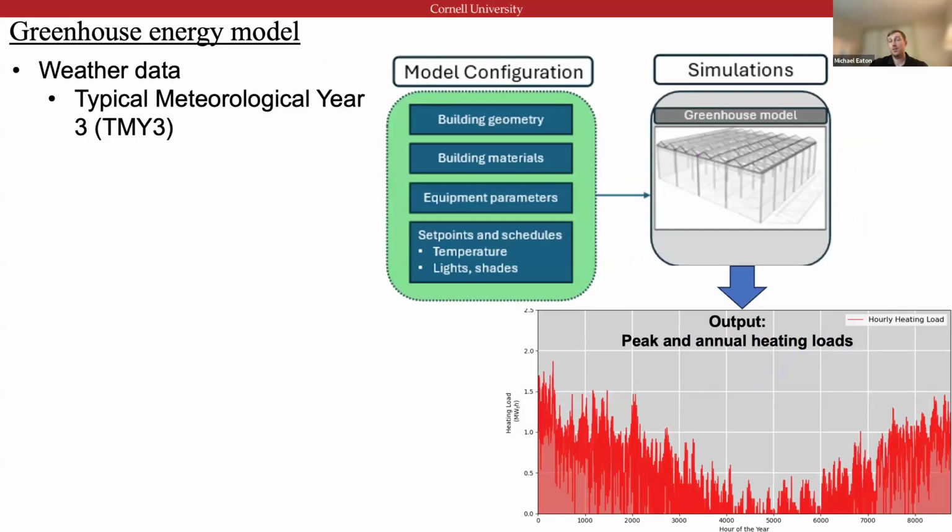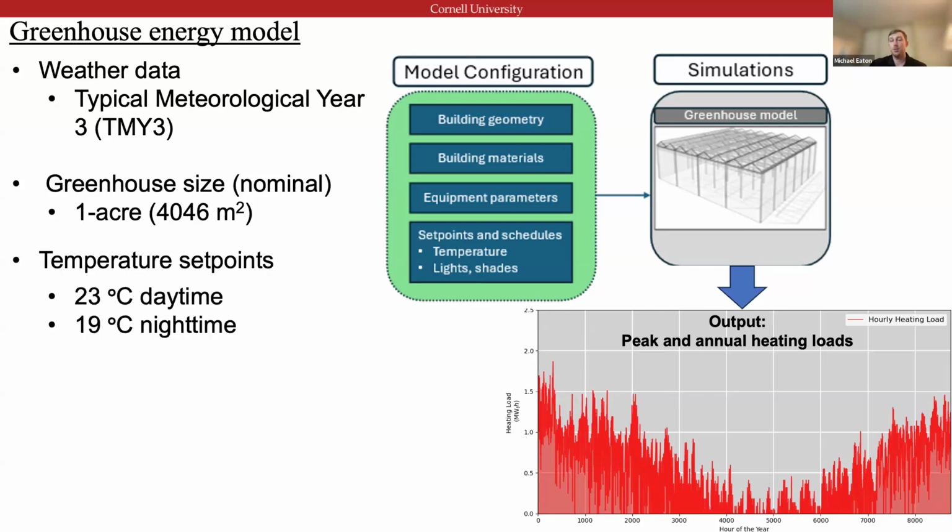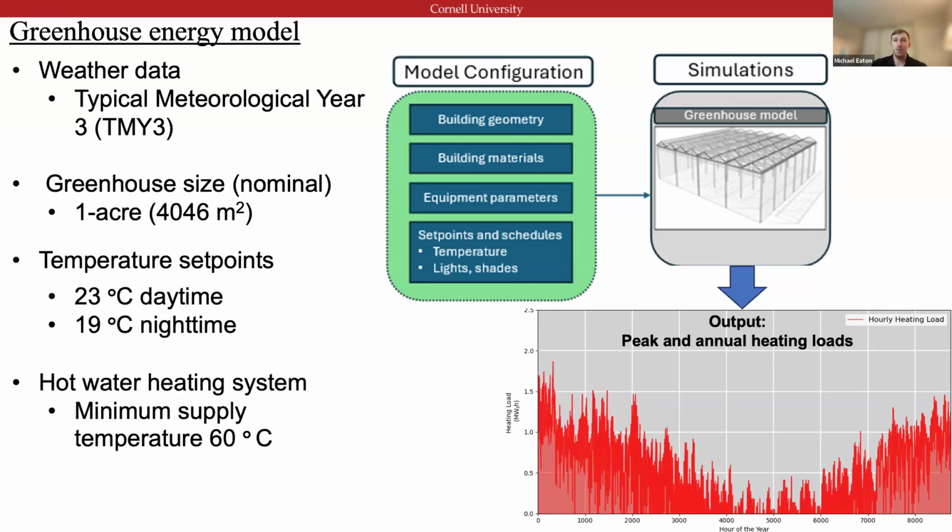For the greenhouse energy model, the inputs are the weather data. We're using the typical meteorological year data set, which takes typical weather conditions for a given region and aggregates them so that we can use it for modeling the conditions of the greenhouse. We're modeling a nominal greenhouse size of 1 acre, and then scaling up the heat demand to look at different greenhouse sizes. The temperature set points are 23 degrees Celsius during the daytime and 19 degrees at night. And for the hot water heating system, the minimum supply temperature we're targeting is 60 degrees Celsius. This determines how deep we have to go in the subsurface to get this temperature water.